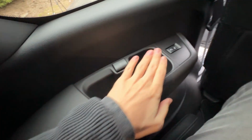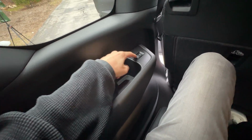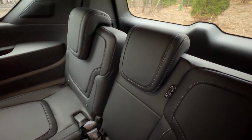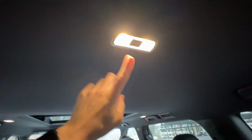I have my own cup holders back here, as well as my own USB-C port, and I can actually fold and recline my third row seat right here. So I'm actually power reclining my third row back here like this, just to prove it to you guys, via this button, so I can increase my space automatically back here. Headroom isn't too bad, and we actually have our own air vents up here in the roof, as well as grab handles and a nice little LED light.